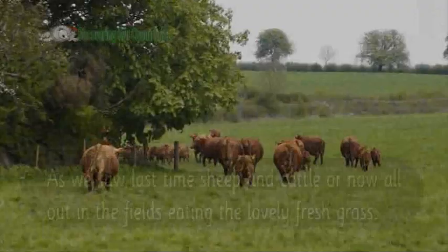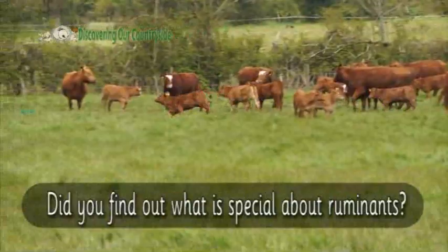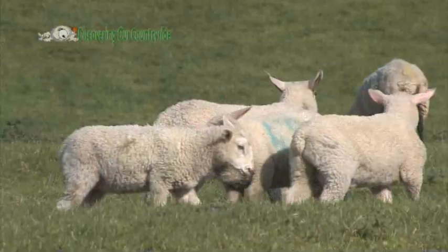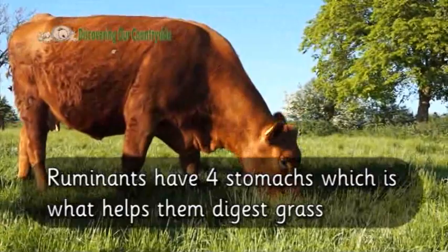As we saw last time, sheep and cattle are now all out in the fields eating the lovely fresh grass. Did you find out what is special about ruminants? Sheep, goats and cattle belong to a group of animals called ruminants. Ruminants have four stomachs, which is what helps them digest grass.